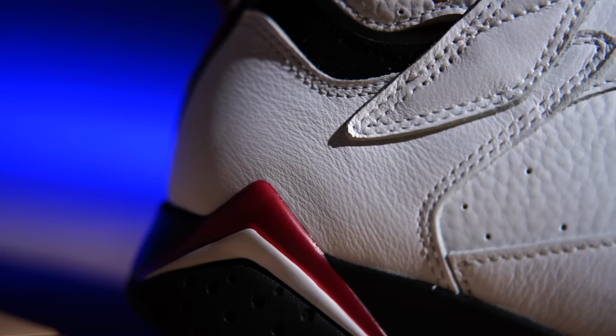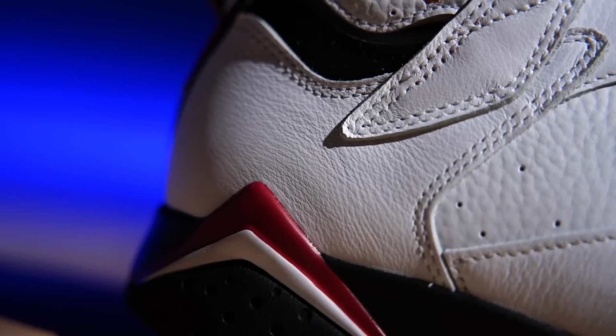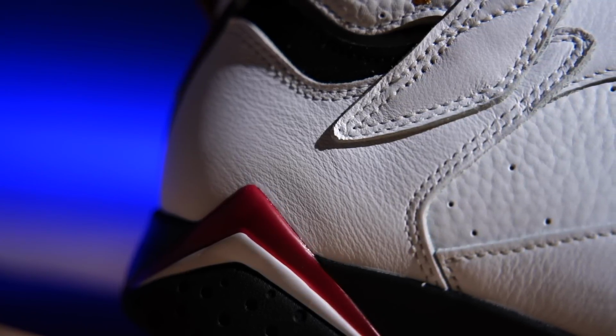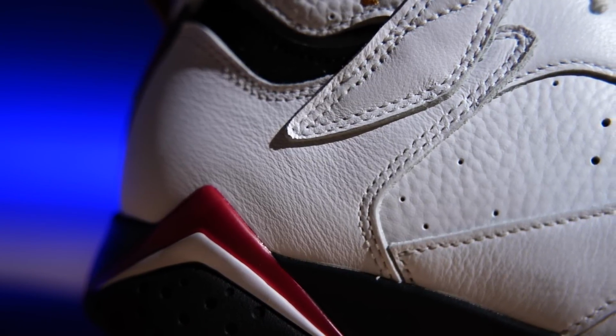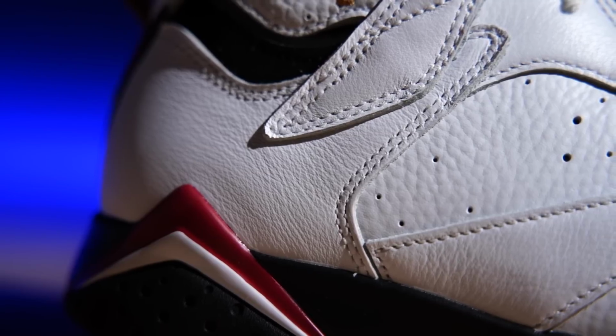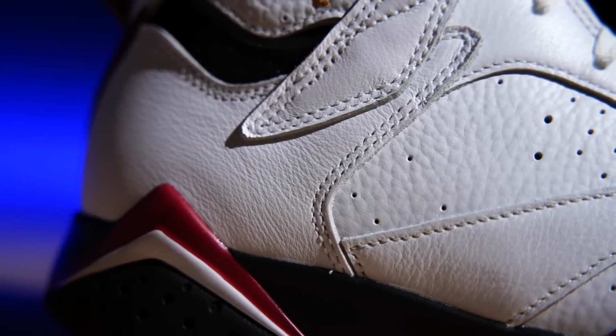I don't like it. Now, the materials on the shoe are actually really nice. You got a mixture between smooth leather and tumbled leather. I don't remember what the originals featured. Like I said, I've seen the shoe so many times, I feel like every time I've seen it, it's been tumbled, but I couldn't tell you for certain. But if you know, feel free to let me know down below in the comment section. I'd love to hear from you.